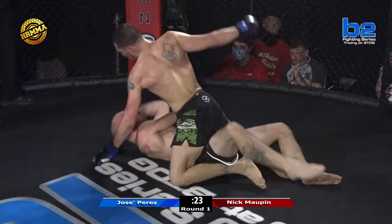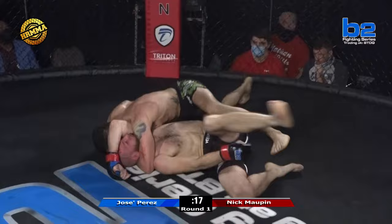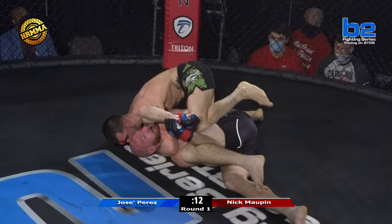Good job by giving. Man, he's proven very difficult to finish from this spot. He's got the head and arm triangle. Is that what he's got, right? I can't really see. Oh, he's got the leg grab, grabbing his own leg to try to pull. That's a beautiful move right there, especially with 10 seconds. You're not going to get that.